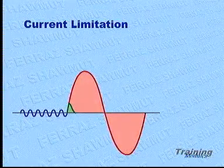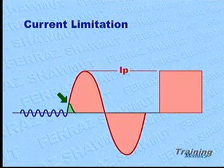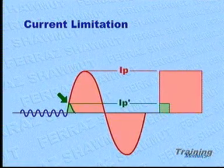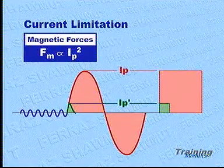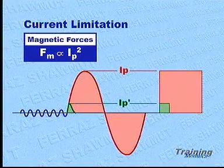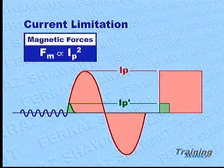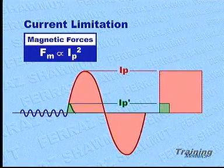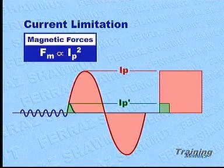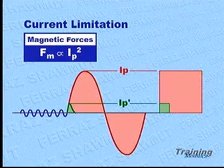Short-circuit currents can lead to significant electromagnetic forces in an electrical system, thereby causing mechanical damage to electrical components and reducing electrical system life. Magnetic forces vary with the square of the peak current. The large red area diagrammatically represents non-current limiting protection, while the smaller green area represents the magnetic forces that result with a current-limiting protective device.